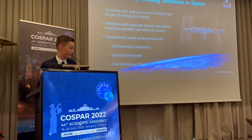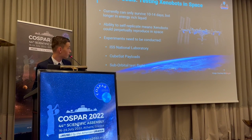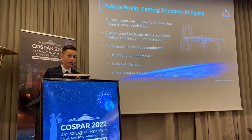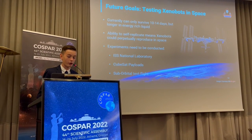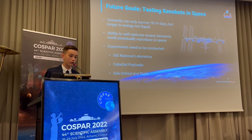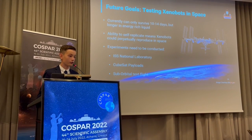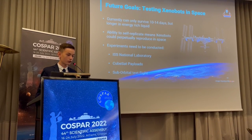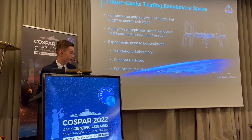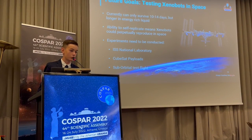So it is still unclear if Xenobots can even survive in space and how their functionalities will be affected by microgravity. So as of right now, Xenobots can only survive 10 to 14 days without food, although much longer in energy-rich liquid. But since Xenobots can replicate, as long as their functionalities are not affected by microgravity, they can exist perpetually.